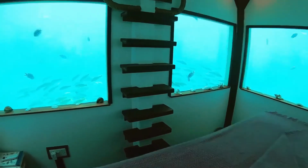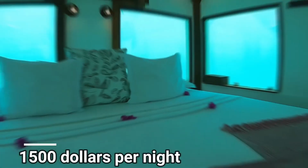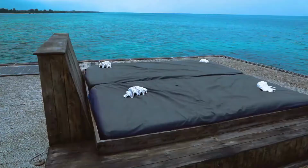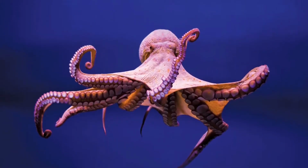perspective. With each room placed about 13 feet below sea level, the living cost of each room starts from $1,500 per night. The resort also has a top deck, perfect for sunbathing. During the night, sea creatures such as octopus and Spanish slug can come to visit you.